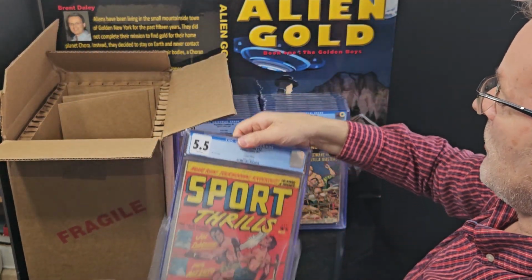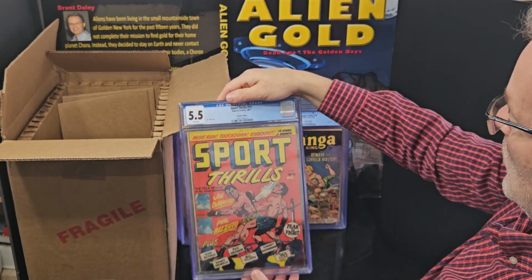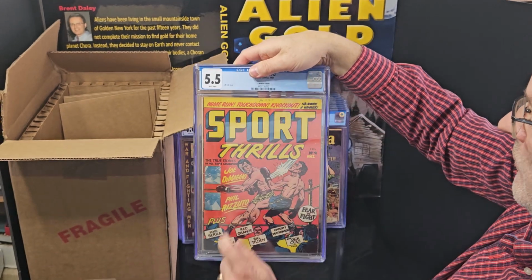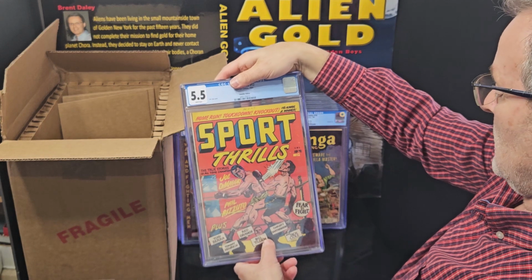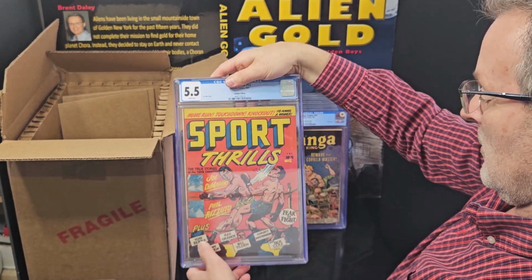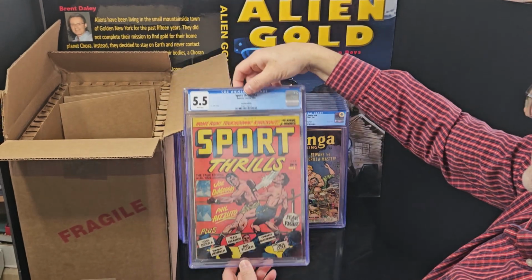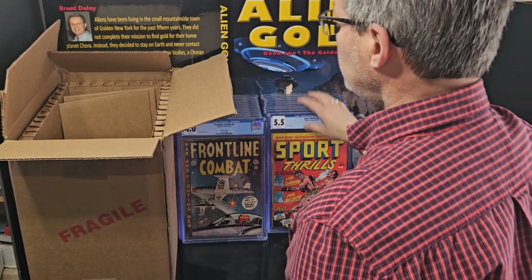Sport Thrills in a 5.5 with white pages, and the famous L.B. Cole did the cover on that one. You got Joe DiMaggio pictured here, and Phil Rizzuto mentioned, we got Yogi Berra. But that's a nice one. I love that red and yellow. And probably the only one graded.